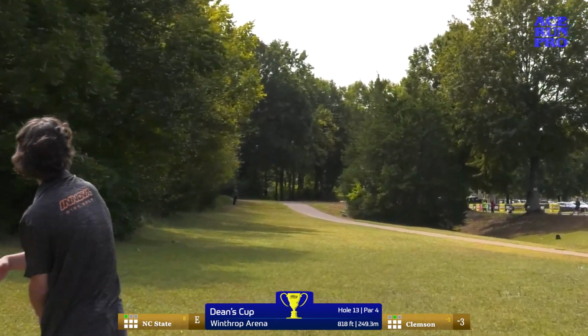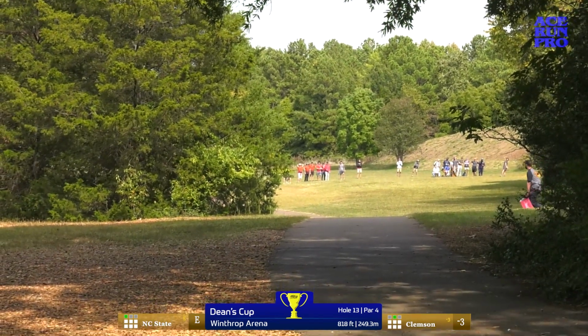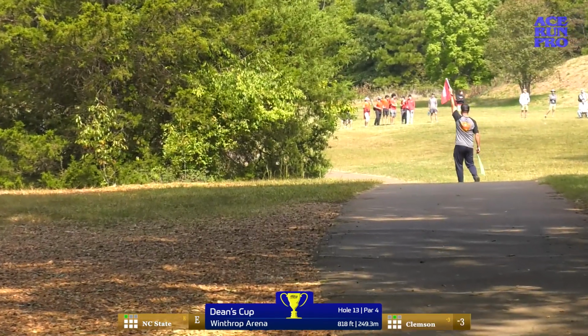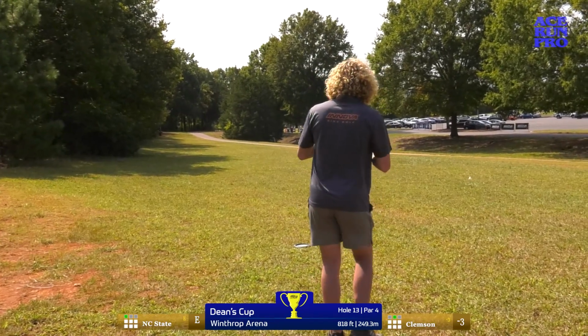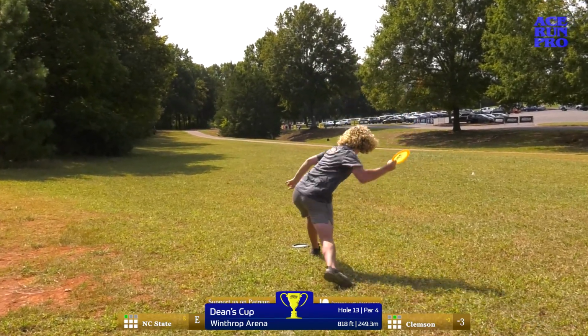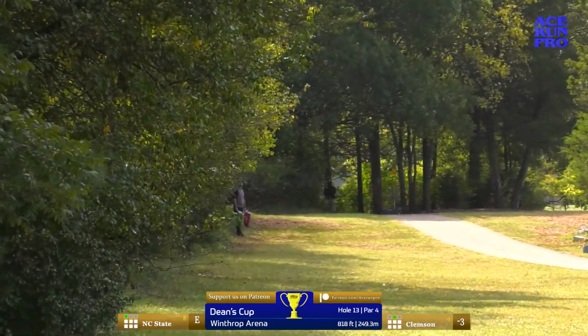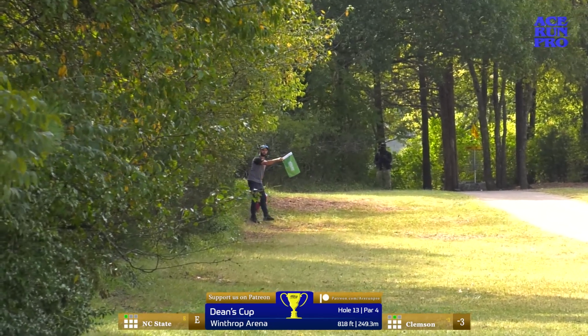That looks pretty good as long as it just squeaks back. Oh, stays straight and falls down, clips, and stays out of bounds. If it could have pushed past those trees, being on the left, on the right, would have still been in bounds. It kind of wraps around. Oh, this is tricky. Adam's more forehand dominant. Needs to push in that left side. Okay. It falls back out. Okay.